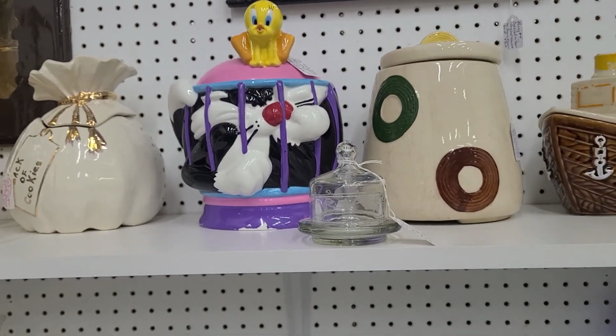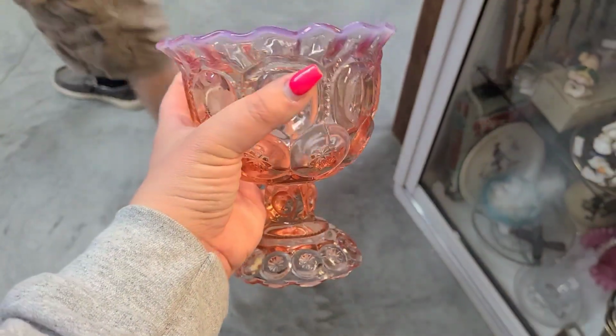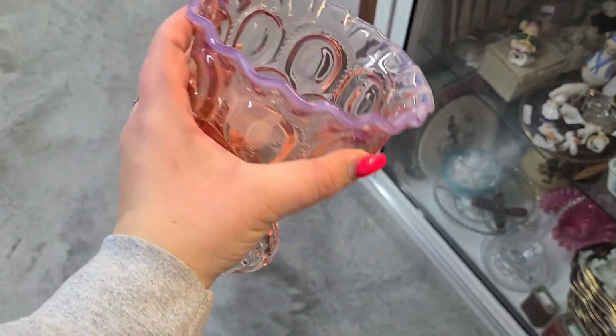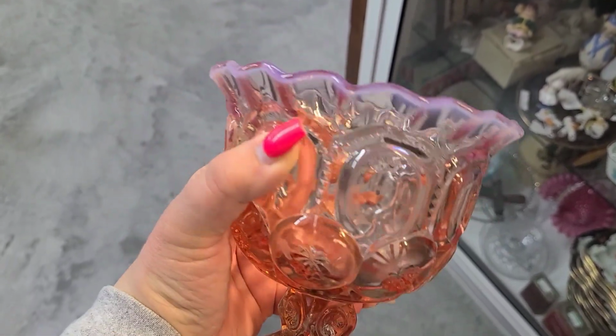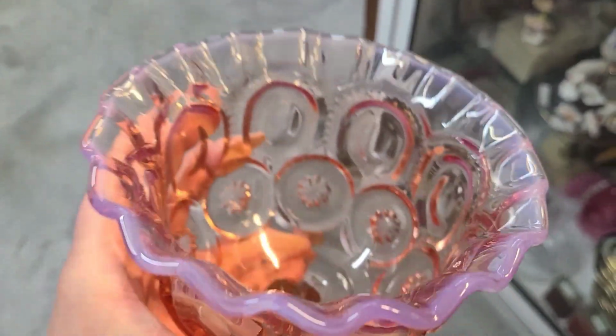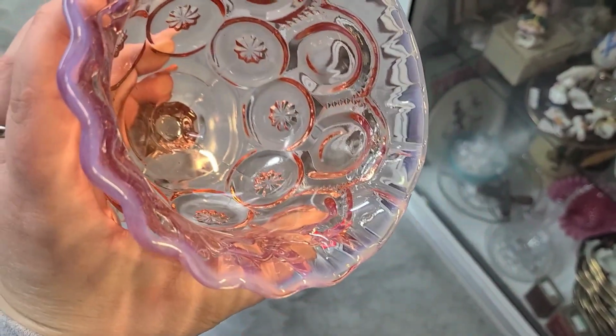He's upset. Okay, right here is an Ellie Smith Moon and Stars in the pink opalescent. It's just a little candy dish. I really liked it. The color on it was good. But yeah, you can see the little bit of opalescent there on the rim. It wasn't focusing very well. Sorry about that. We did leave it behind.